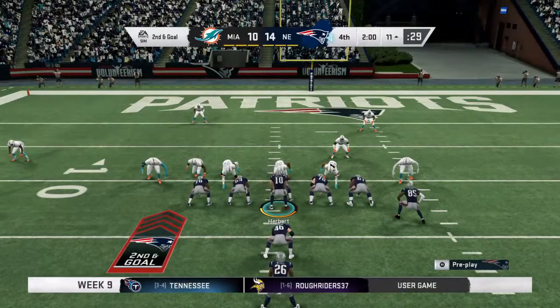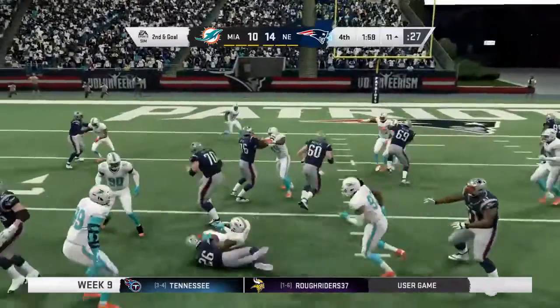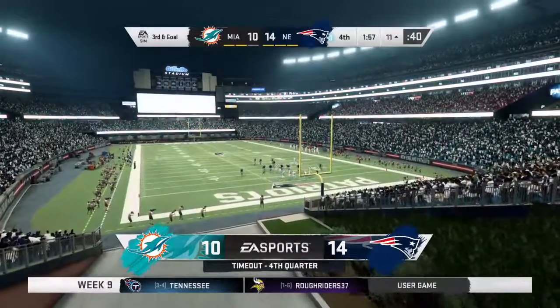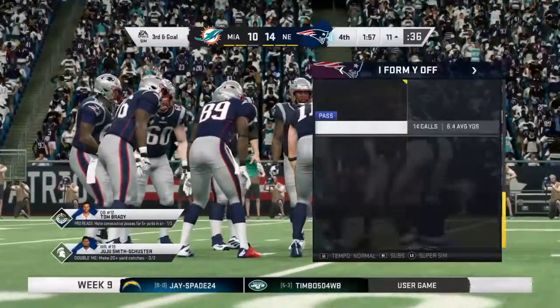They've got it 2nd and goal now as they look for that final dagger. And it's Michel once again. And he'll be taken down here at about the 11. And now we'll see a timeout used on defense as they stop it right out of the break with 1:57 to go in the ball game.